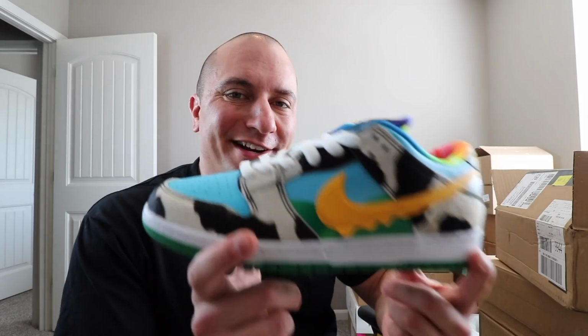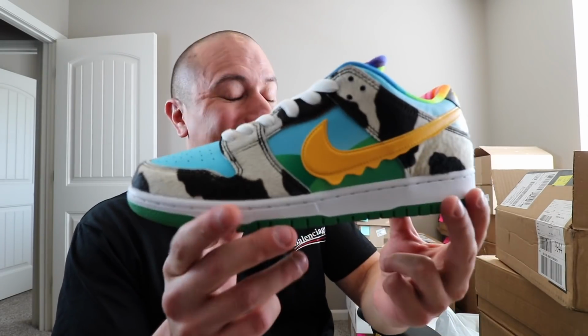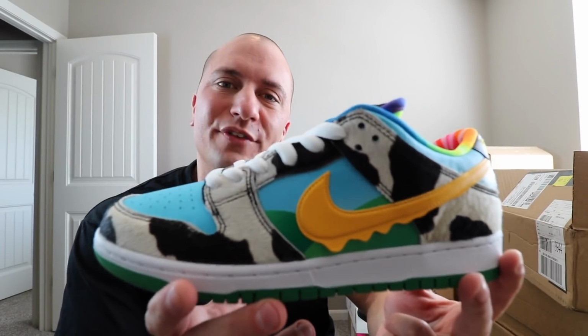The first one here is from Nike. I did hit these for retail. Let's open up the box and see what it is. Yes, everyone, we did get the Chunky Dunkies for retail. I was shocked whenever I got the notification for these.